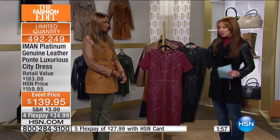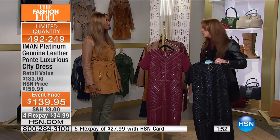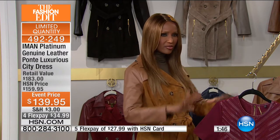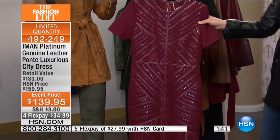Because this goes all the way up to 3X, it's going to look as good in the small as it does in the 3X. It's a ponte, it's holding you. No cellulite, nothing will show from the back, everything stays in its place. And all the drama is at the front, with the crisscrossing of this leather and pattern.